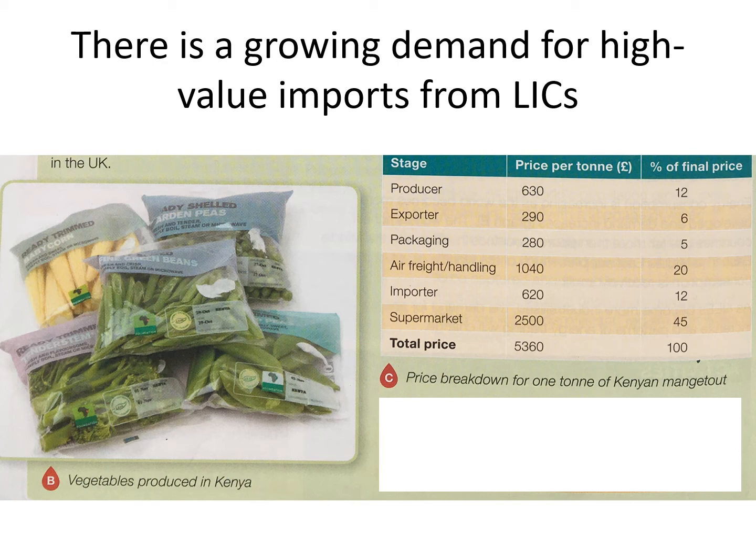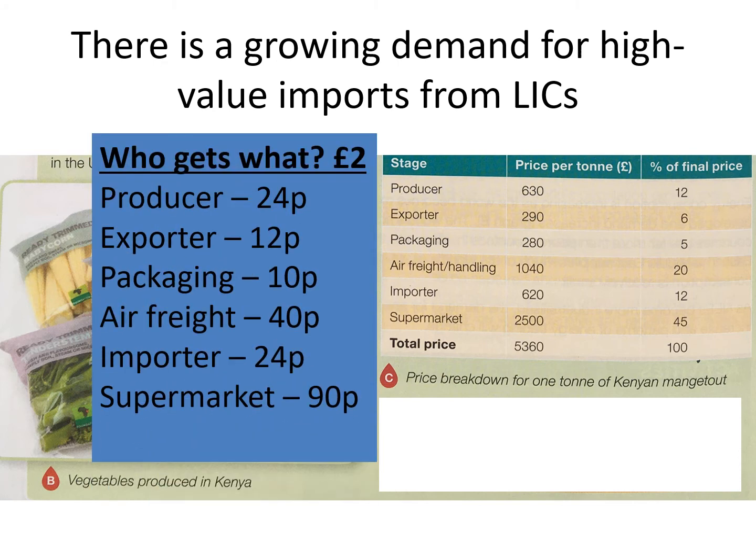Now, just to make this make a little bit more sense to you in terms of real numbers, here we go. That's who's getting what. So there's our £2 pack of baby corn or mange tout. The farmer's getting 24p. The exporter 12p. The packaging 10p. The air freight though, 40p. Importer 24p. The supermarket 90p. It's a very unfair business, and that's my point.